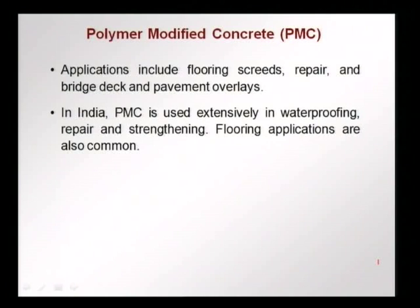Consequently, applications include flooring screeds, repair, bridge deck and pavement overlays. In India, PMCs are used extensively in waterproofing, repair and strengthening. Flooring applications are also quite common.